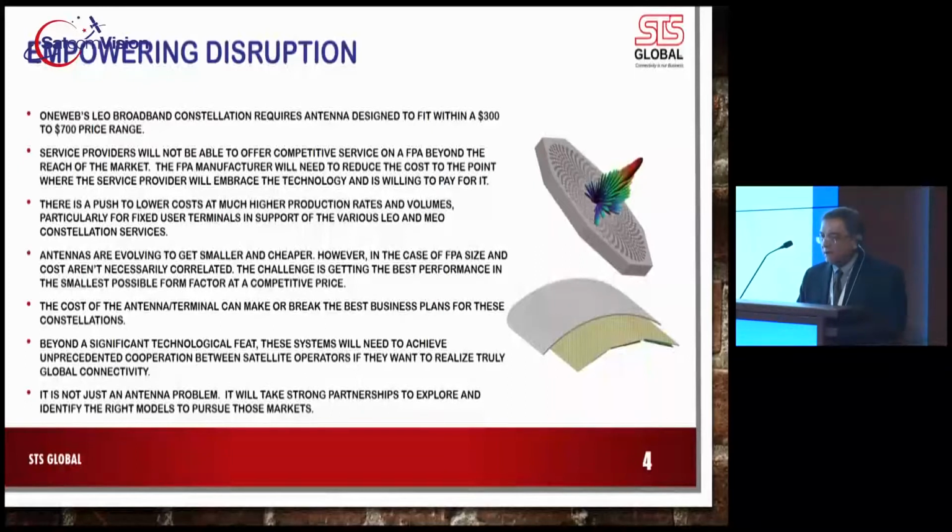Beyond significant technology, these systems will need to achieve unprecedented cooperation. And you know, we discussed this earlier as well. The topic of cooperation came out. So it's not just the cooperation between the LEO and MEO and the manufacturers of the terminals, but it's also cooperation, and we saw this earlier today with the 5G and the LEO and the MEO.